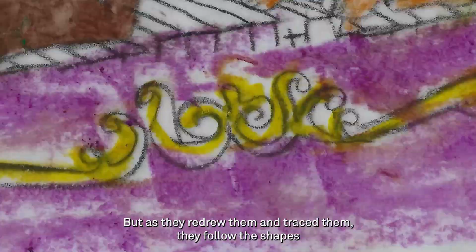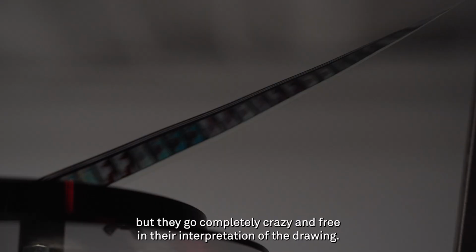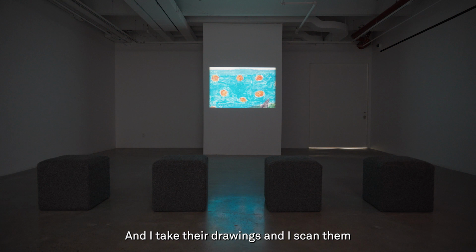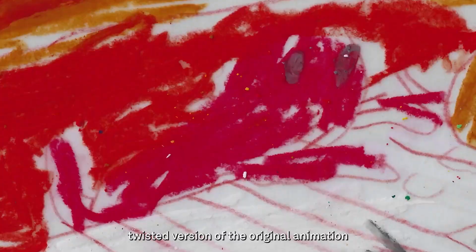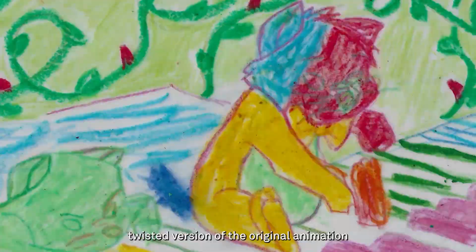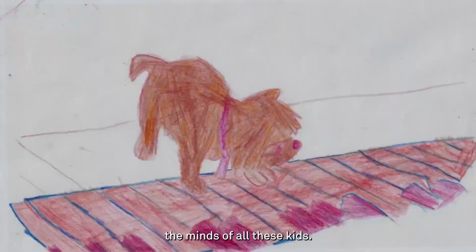As they redrew them and traced them, they followed the shapes, but they go completely crazy and free in their interpretation of the drawing. And I take their drawings and I scan them and I print them back onto celluloid film, and it becomes this amazing, psychedelic, twisted version of the original animation, having been filtered through the minds of all these kids.